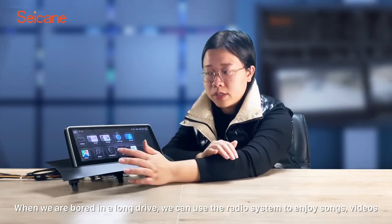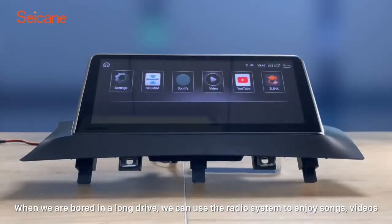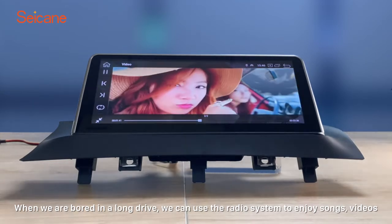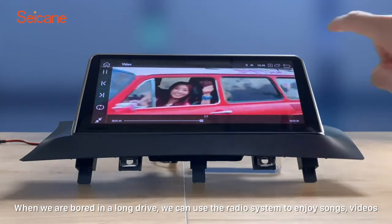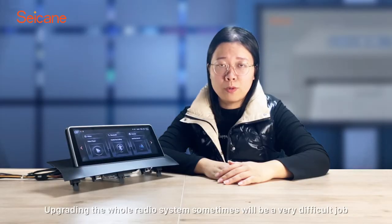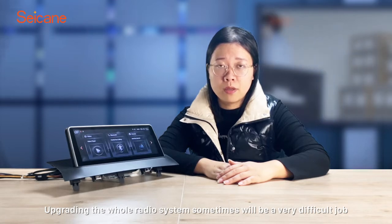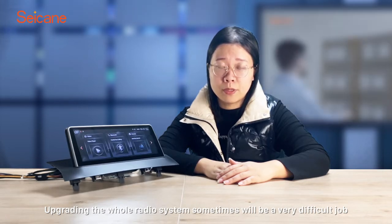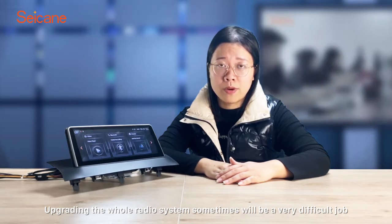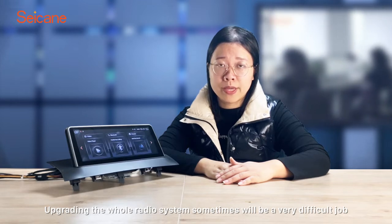However, not every car comes with such an amazing radio system. If your car can't do this, it's time for you to upgrade it. Upgrading the whole radio system can sometimes be a very difficult job, but if your car is a BMW, there is a super easy way to upgrade your radio. That is to install an Android radio screen.